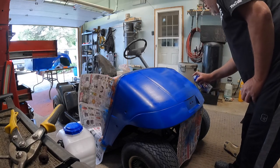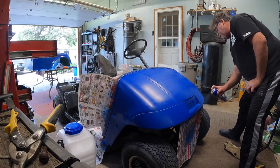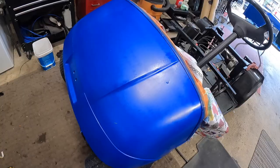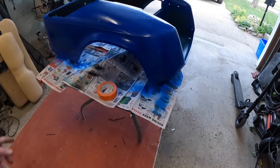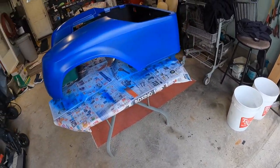We'll give her one here too, just in case. Do the whole thing, Captain. There we go, on the side. Perfect. It looks better when it's dry, but hey, it's not too bad. So we got second coat. We'll give this another six coats just to cover all the imperfections, because there's lots of them.